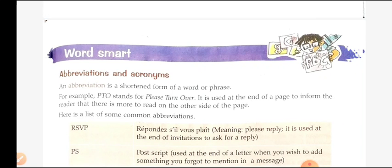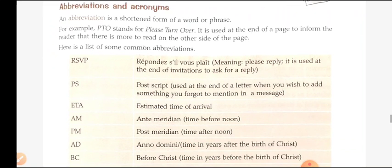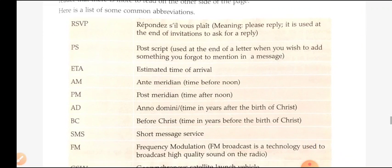Here, let's check it out again. An abbreviation is a shortened form of a word or phrase. For example, PTO stands for please turn over. It is used at the end of a page to inform the reader that there is more to read on the other side of the page. And here is a list of some common abbreviations.